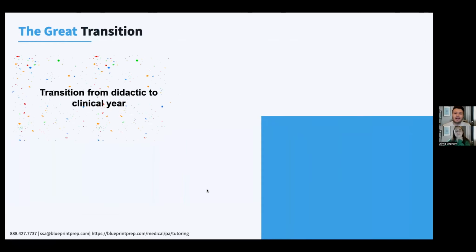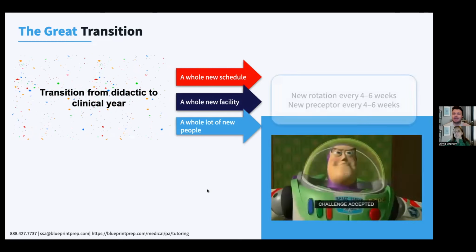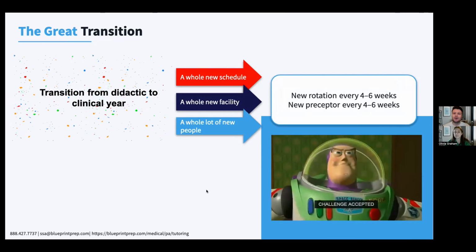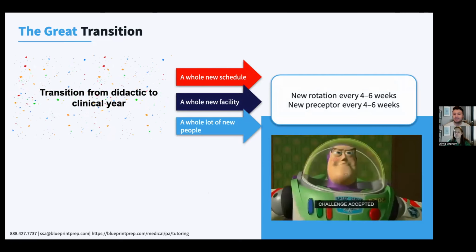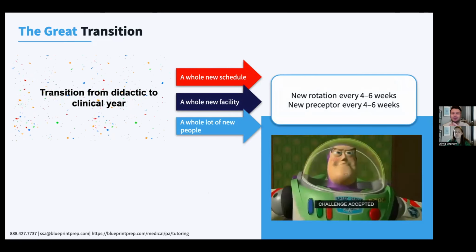Okay. All right, the transition from didactic to clinical year. So a lot of stuff changes in this time. You're used to going to school every day, being around the same people in class all day. Things get a little bit different when you're moving on to clinical year. So every 4 to 6 weeks, you're at a new site, you're working with a new staff and a new specialty. So basically, you're starting a new job every 4 to 6 weeks.